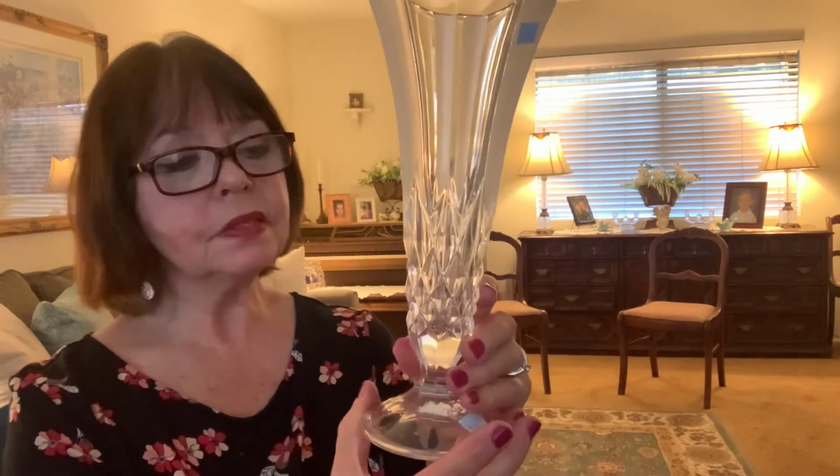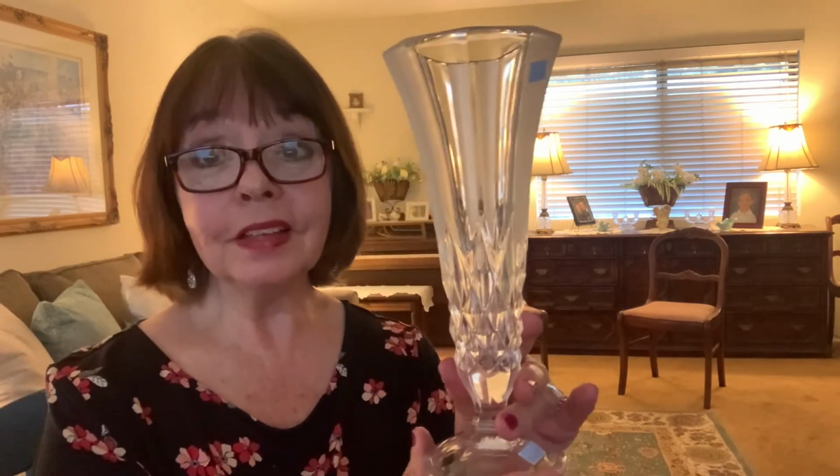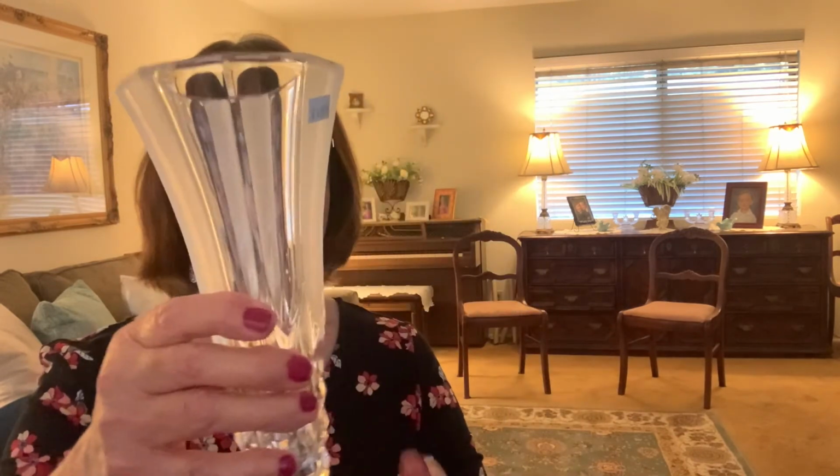It's very beautifully done, though, with the cut glass. And like I say, so perfect. Not a chip or anything on it. And for $5, I thought this was so pretty. So that's that. And then I have one more piece that I wanted to show you.